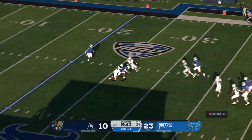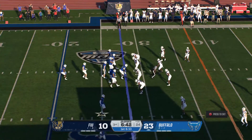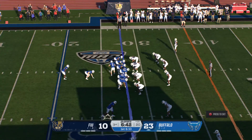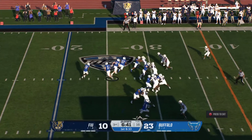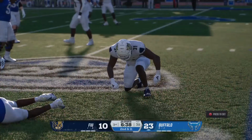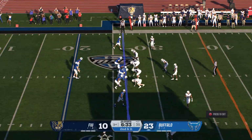Fields the punt and tries to find an opening. They'll get down and put a stop to the return at about the 28-yard line. They'll christen this drive from the 28-yard line. They'll give it to the back. He's going to lose a yard on that one. Didn't get much done on that first play of the drive. It's 2nd and 11.